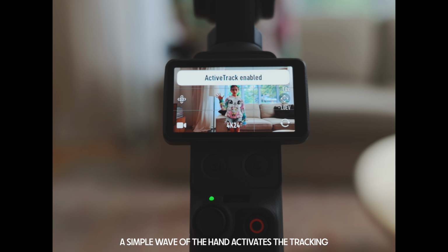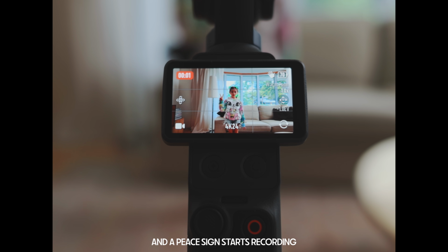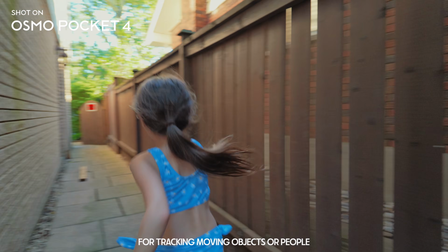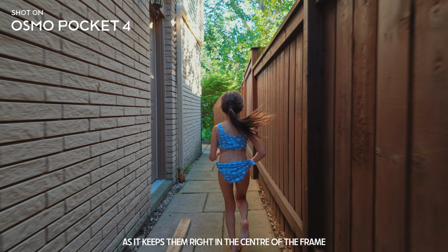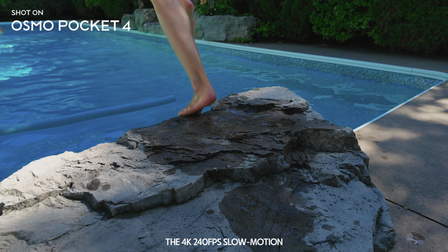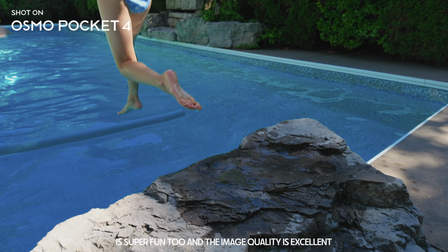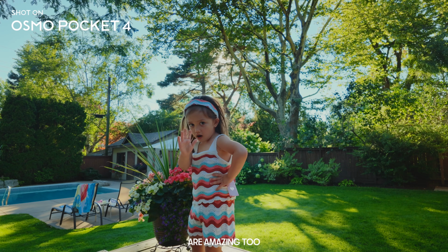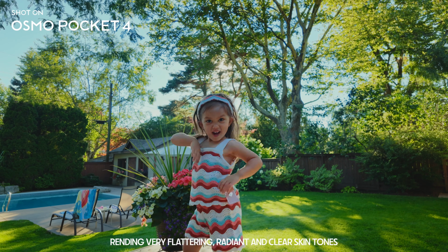A simple wave of the hand activates the tracking, and a peace sign starts recording. The Active Track is awesome for tracking moving objects or people, as it keeps them right in the center of the frame. The 4K 240 frames per second slow motion is super fun too, and the image quality is excellent. The skin tones produced from this camera are amazing too, rendering very flattering, radiant, and clear skin tones.